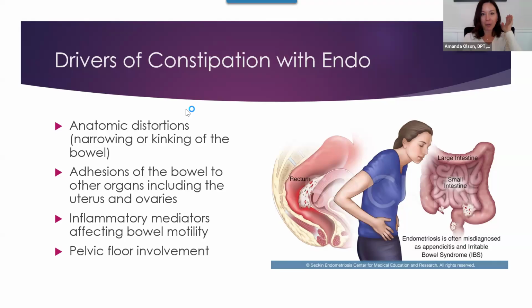Those kids are pretty uncomfortable, and so being able to provide that nutritional support, get them tested for allergies earlier on, and then watching for the onset of those menstrual type symptoms as they get older.